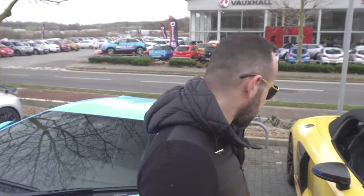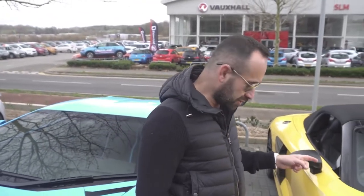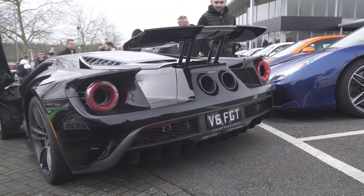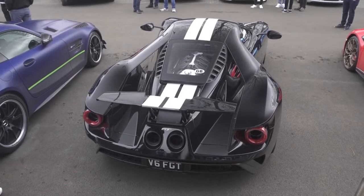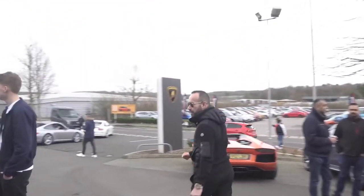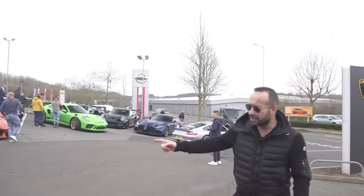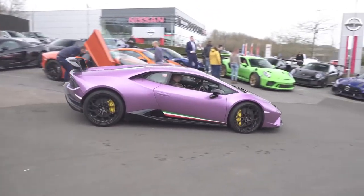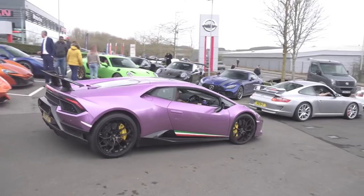Yeah. I think we've got one of these coming to a drag race soon. 612 brake horsepower is going to be very interesting. But one of the stars of the show is a Ford GT. Check this out. Ooh. That's got to be one of the best looking cars here. And, oh, look what's coming out. Let's get that. SE30 Lambo. Nice color, nice color.